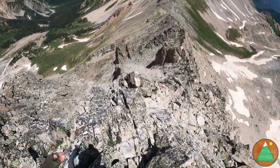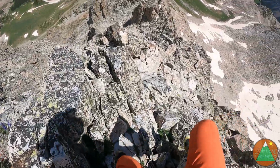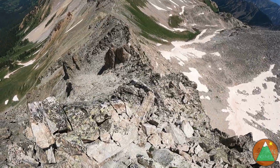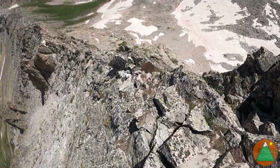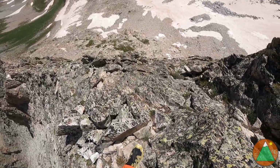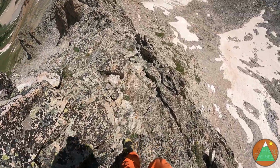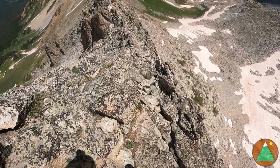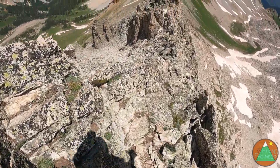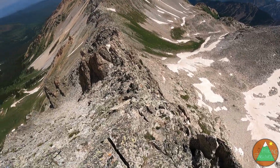So we have a choice. There's a gully or stay ridge proper. And I made the choice to stay ridge proper. When in doubt, stay on the ridge. So that's what I'm doing. It looks like I got a nice little ramp right here, so we're gonna utilize it to walk it down. Getting lower, descending, but still have a while to descend.